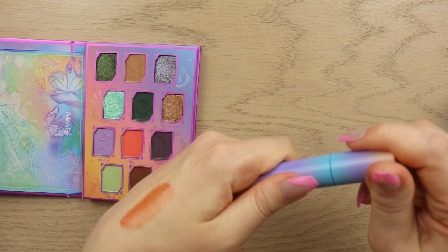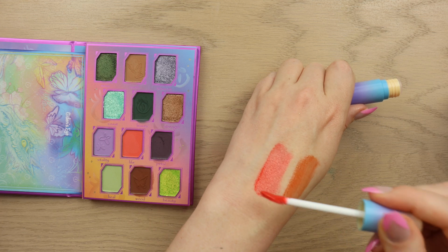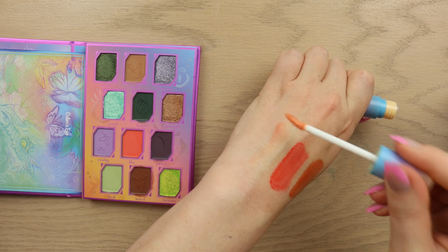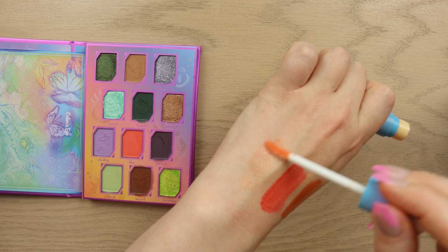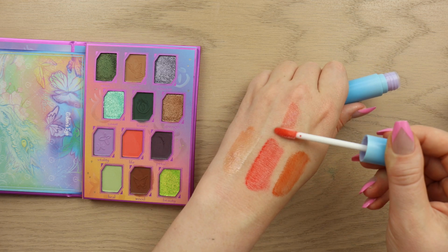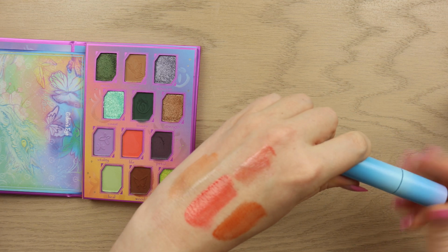And then the shine in the shade Brilliance. Okay, we've got another really pretty kind of corally red tone. And then we've got the shade Creativity and Glow, which looks like just a really soft, sheer, slightly warm shade. It's just gonna add this smallest tint to your lips. Kind of want to compare Breath of Fire right here to this one. Okay, so this is another shine, but it's a little bit softer.